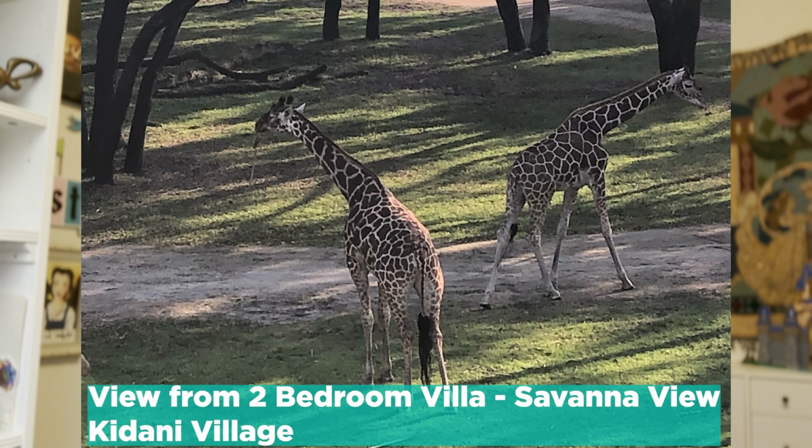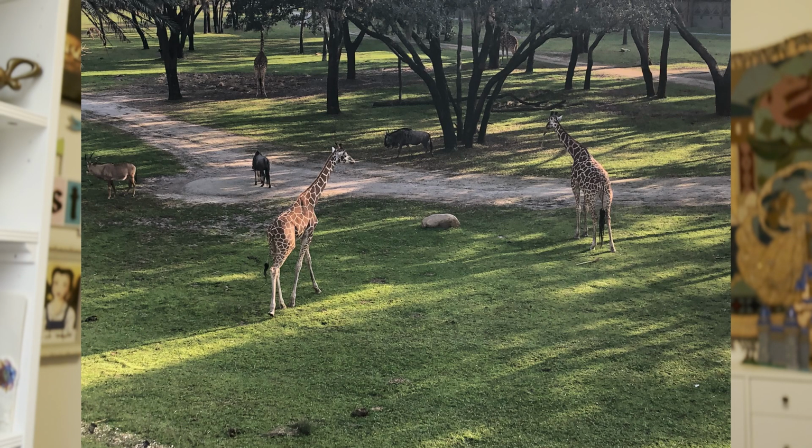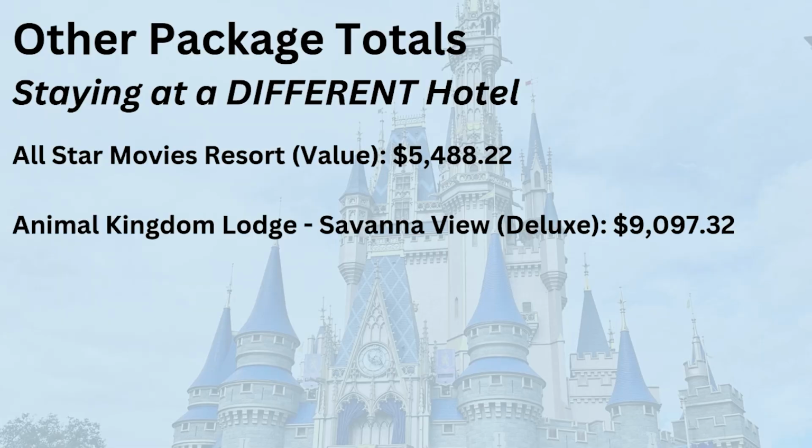But let's say you want to stay at a more luxurious hotel, maybe Animal Kingdom Lodge, Savannah View, so that when you wake up, there's a giraffe outside your window. Yeah, it's magical. It's a thing. It's real. I'm serious. You can see a zebra, you can see an ostrich, you can see a wildebeest. You're right there in a savannah. It's awesome. But to stay in an Animal Kingdom Lodge Savannah View room is $9,097. Okay, that's about a $3,000 difference from the moderate.